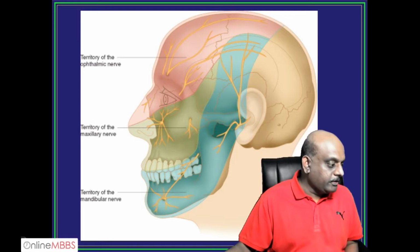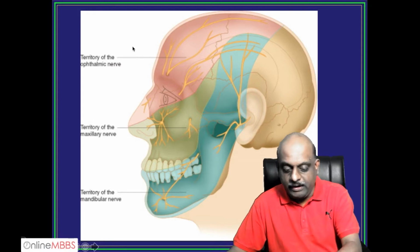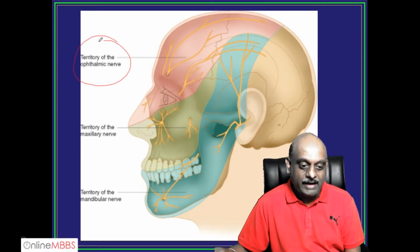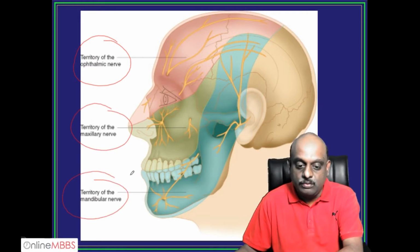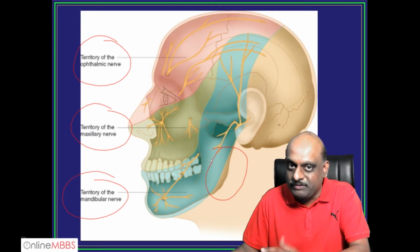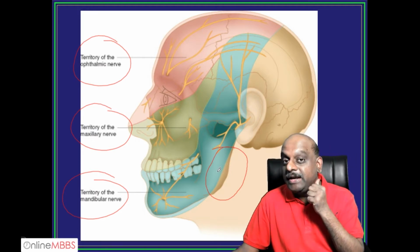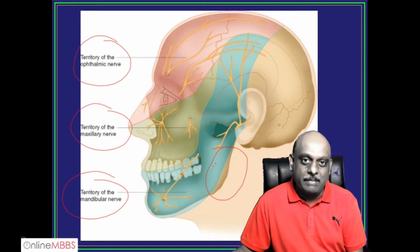Now we are very clear. So you have the territory of the ophthalmic nerve and the territory of the maxillary nerve and the territory of the mandibular nerve. So there's only one area which is not supplied by the trigeminal nerve. The sensory supply is not from the trigeminal, and that area is the classical skin overlying the angle of the mandible is what you need to remember.